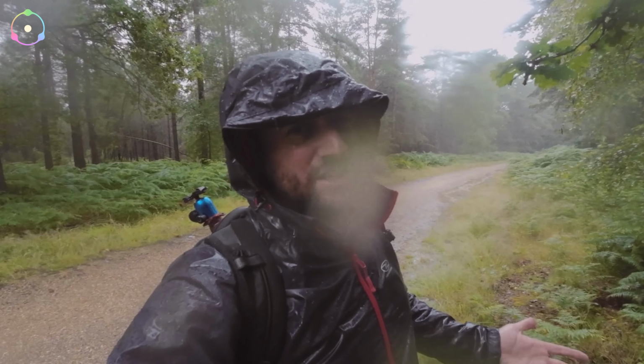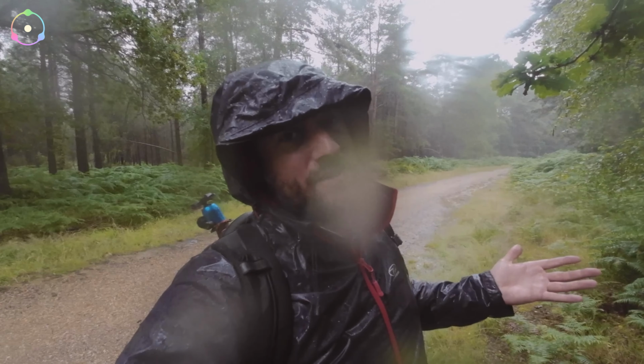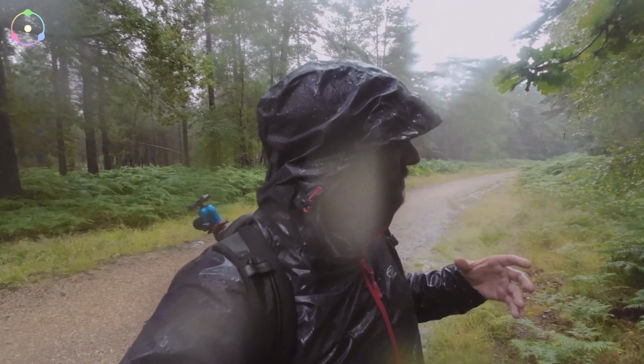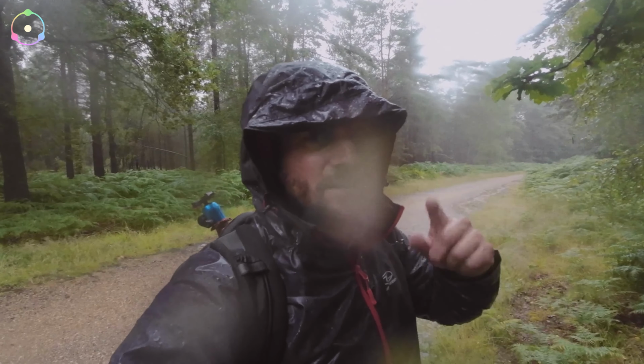The rain has actually got heavier, but it doesn't matter because I am still loving it right now. I love being out in the rain. It doesn't bother me at all. So yeah, I'm going to get on and take this shot now and move on down the road. So hopefully you like this shot coming up.